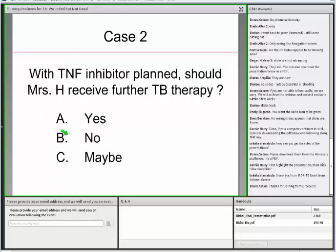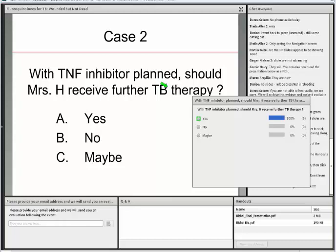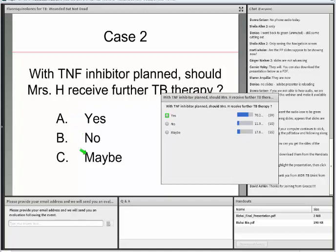So the question for you is, we're going ahead with a TNF inhibitor. Should this woman receive further TB therapy with the intention of giving her a TNF inhibitor? Choices are A, yes, give more TB therapy, B, no, and C, maybe. Well, I see some rapid voting accumulating, and it looks like about 70 of you have answered, and about 70% say yes, we should give this woman more TB therapy, and about 15% of you say no or maybe.